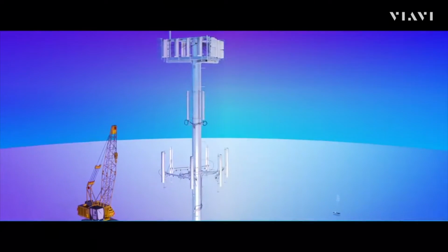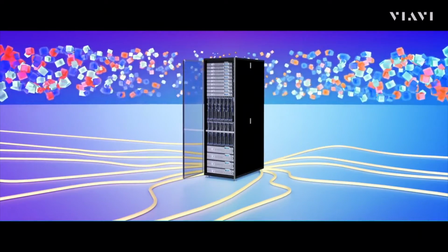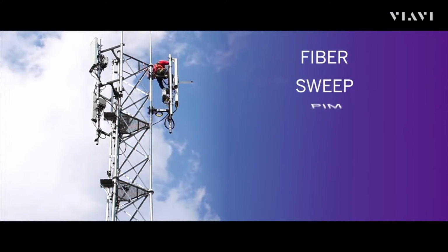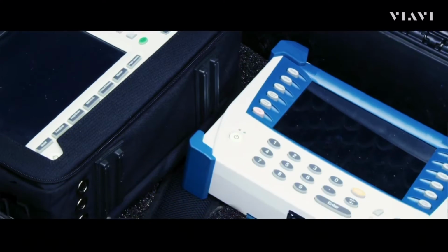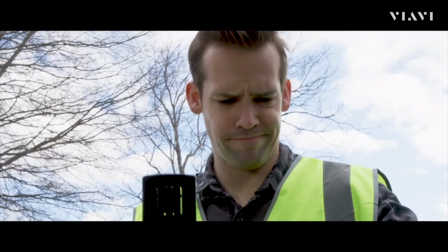5G is changing cell site construction. Not only are there more sites to deploy, but installation is more complex, with more fiber connections and more tests to run. Fiber, sweep, PIM, CPRI, RF spectrum analysis, and Ethernet. That's a lot of gear and tests to manage. And the pressure to be fast without making mistakes is growing.